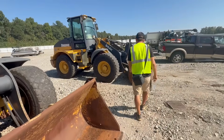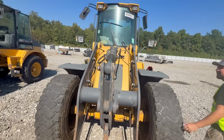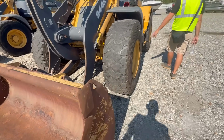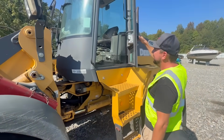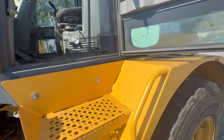So this one's kind of rough. Let's check out this one. Sweet. The cylinders look like they're in really good condition. I don't see anything leaking right there. All around looks pretty good. These are fairly newer. Oh, this one looks even worse inside. They look better from the outside than the inside.